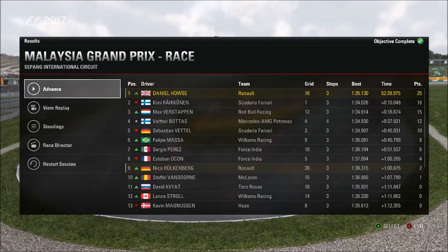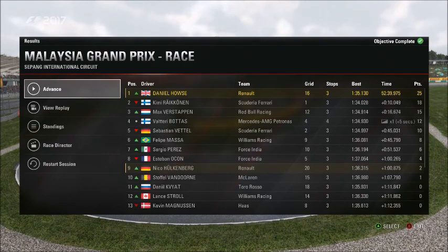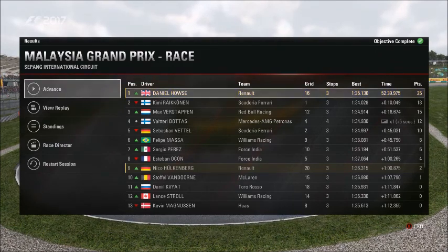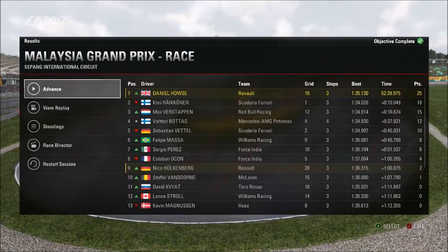Moving on to the driver of the day then. Anthony Davidson, who would you go for? It's a difficult one, but I'll have to go for the Renault driver. Look at where they finished compared to where they started. It's not easy to cut through the field like that in Formula 1, so it was a great effort.